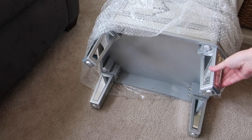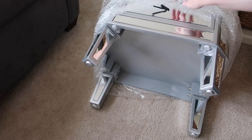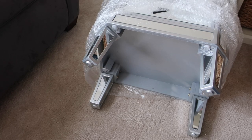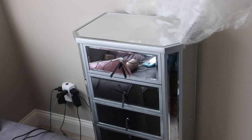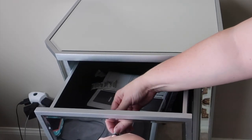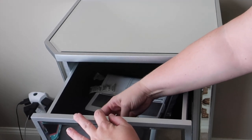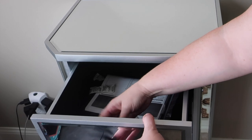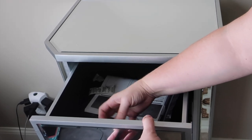So I just put the four legs onto the bottom, just screwed them into the bottom. I'm gonna put it upright and then turn all the handles around so that the drawers have handles on them. Then each drawer has a drawer pull on the interior, so I'm just going to go ahead and reverse that out and then put those on the outside. Those are shipped on the interior so they don't break during shipping. So this is what those look like.